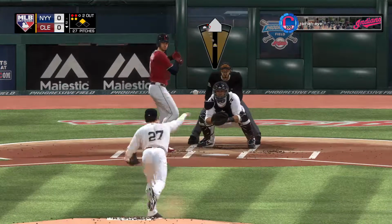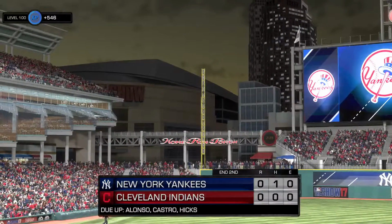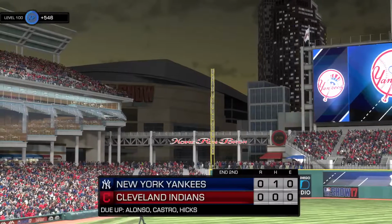He's set. Here's the 2-2. And this one runs in on him as he can't get his arms extended. A great pitch there, and the inning is over.